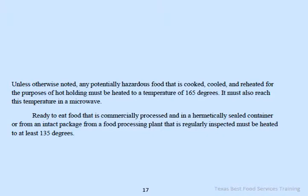Unless otherwise noted, any potentially hazardous food that is cooked, cooled, or reheated for the purpose of hot holding must be heated to a temperature of 165 degrees. It must also reach this temperature in the microwave. Ready-to-eat food that is commercially processed and in a hermetically sealed container or from an intact package from a food processing plant that is regularly inspected must be heated to at least 135 degrees.